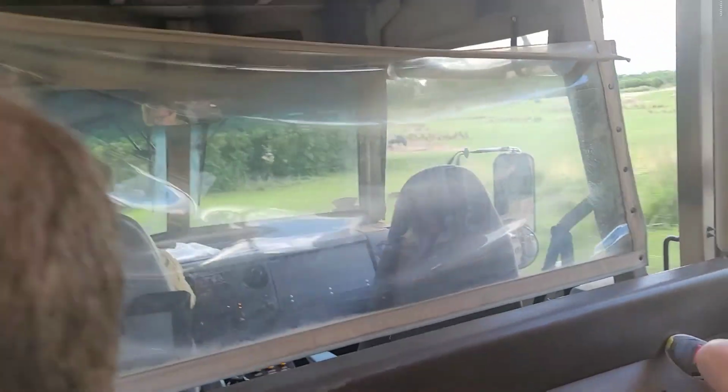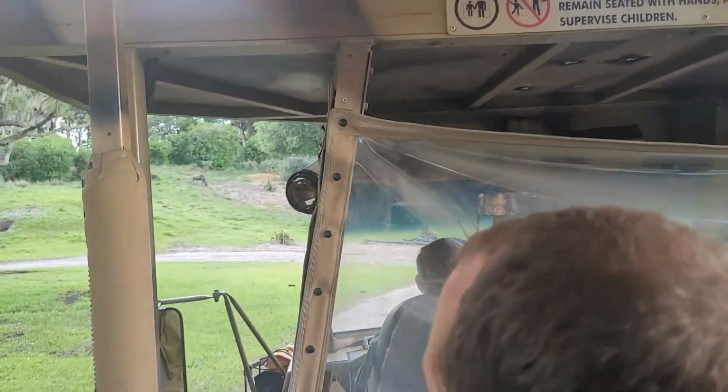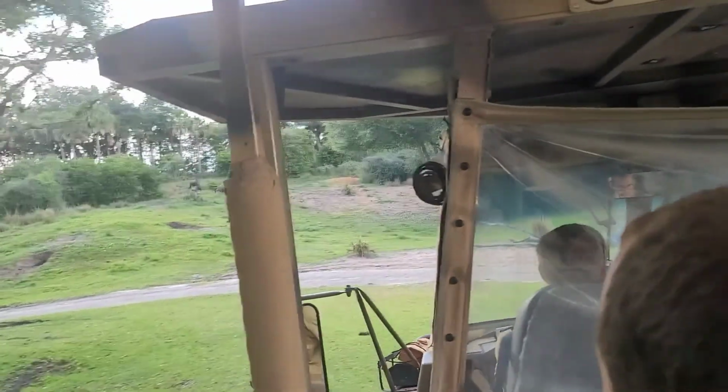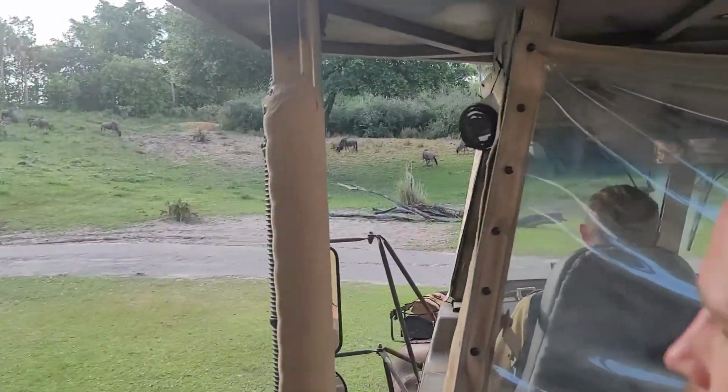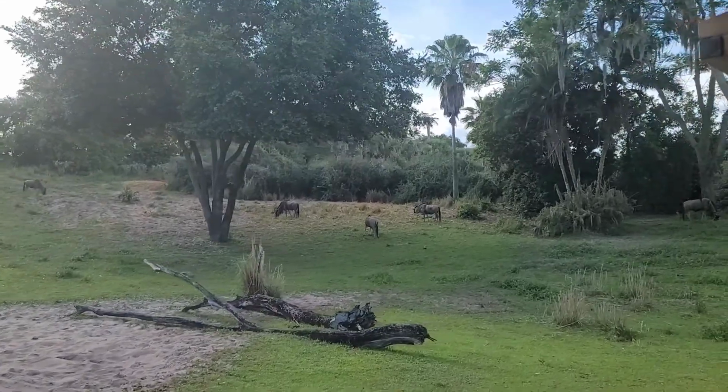The wildebeest coming up are part of the largest land migration of any animals on Earth. A herd in the wild can be up to 1 million individuals, and they'll travel up to 1,000 miles a year in search of fresh food and water.